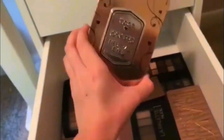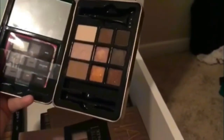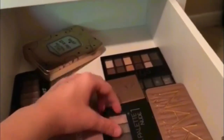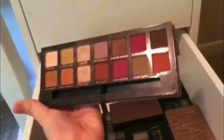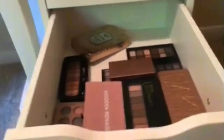And then here I keep my eyeshadow palettes. I have this one from Hard Candy. It's the Look Pro Neutral Eye Palette, I think, but I recently just got this, and I already love it. It's supposed to be a dupe for the Too Faced Natural Eyes palette. Then I have the Maybelline Nudes, my Naked 2 Basics, L'Oreal Palette 1. I have the Modern Renaissance by Anastasia, which I have a whole video on. I'll link that down below. Then I have my Naked 3, a NYX one Greta gave me, a Wet n Wild one, and just a ton of palettes like that.